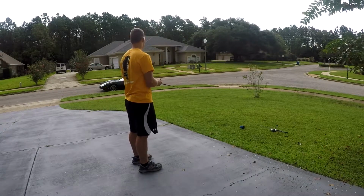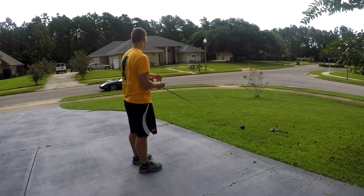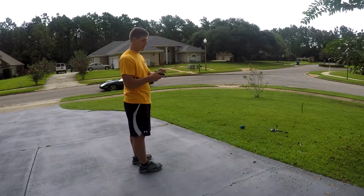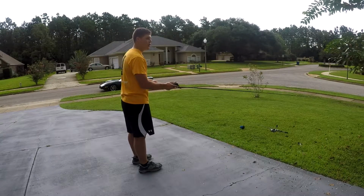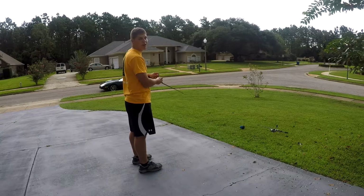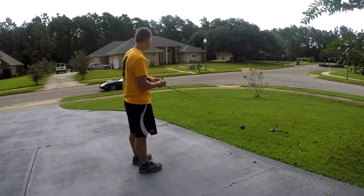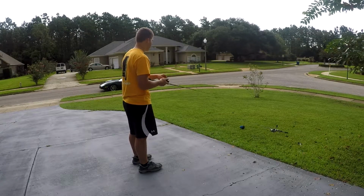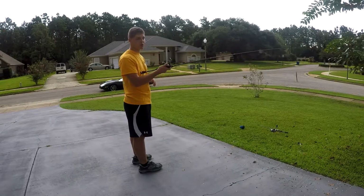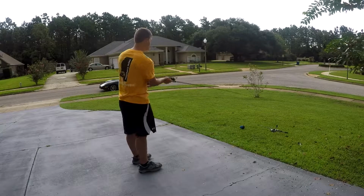Right on the edge of the sidewalk first time. And you'll see the shorter radius I have to reel in, and that really does help. You can do a lot more casts that way. It's a lot more comfortable. Right on the edge of the sidewalk again. The second cast. And as well, you can see how fast it is between casts, because all you have to do is release your spool and you're ready to go.